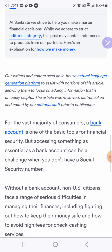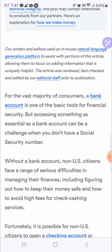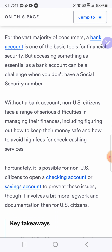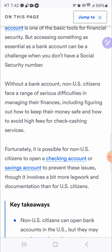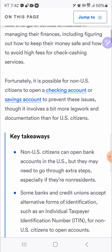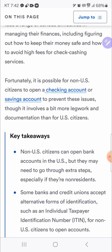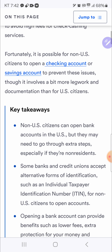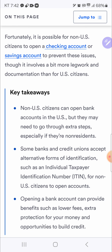For the vast majority of consumers, a bank account is one of the basic tools for financial security. But accessing something as essential as a bank account can be a challenge when you don't have a social security number. Without a bank account, non-US citizens face a range of serious difficulties in managing their finances, including figuring out how to keep their money safe and how to avoid high fees for check cashing services. Fortunately, it is possible for non-US citizens to open a checking account or a savings account to prevent these issues. That's good, though it involves a bit more legwork and documentation than for US citizens.